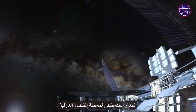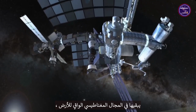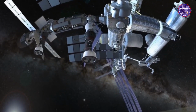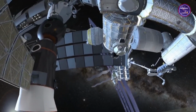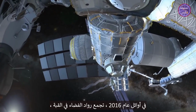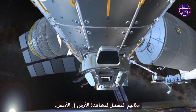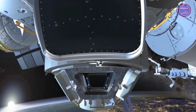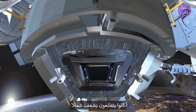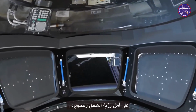The low orbit of the International Space Station keeps it within Earth's protective magnetic field. In early 2016, astronauts gathered in the cupola, their favorite place to watch the Earth below. Anxiously, they looked northward, hoping to see and photograph an aurora.